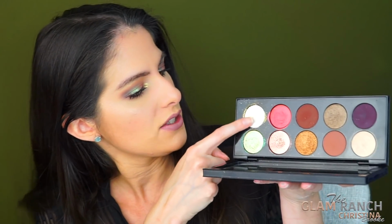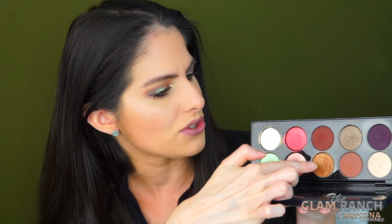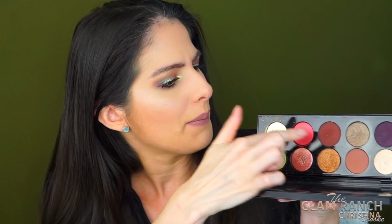I feel like this one has that glittery formula, and I feel like this one does too. I'm not 100% sure. These here are mattes. There are 3 mattes here. This one here has more of a silky formula. This one also has more of a silky formula. The only thing that I noticed is in some of the glitter formulas here, it's gritty. Like you actually feel the glitter, which is new to me. I'm not used to that feeling of glitters in there. It's chunky, you know what I mean?